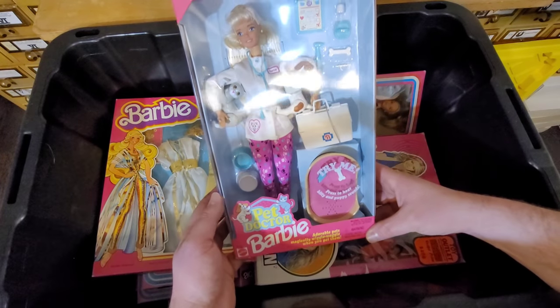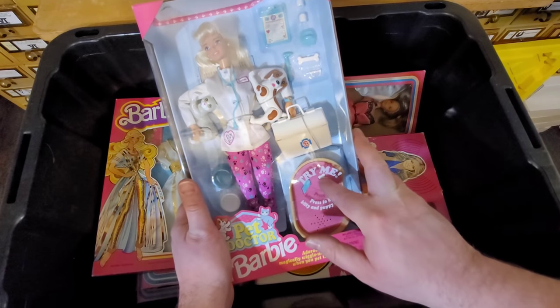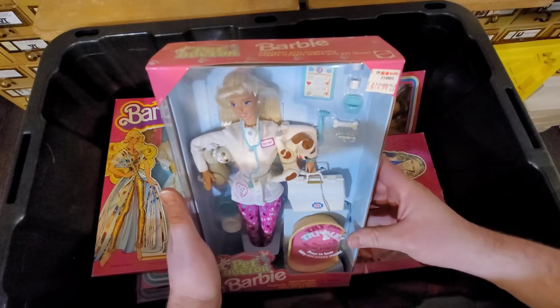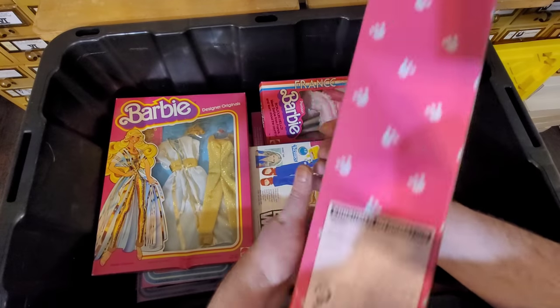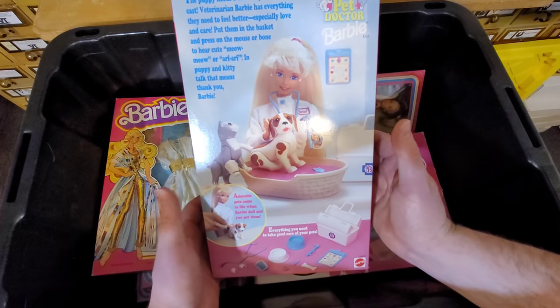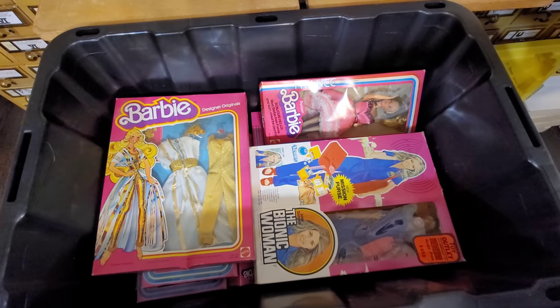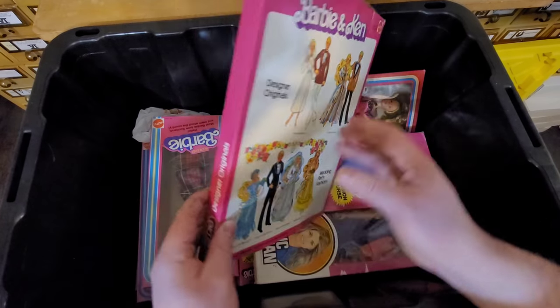Pet Dr. Barbie. I doubt this works. Let's check. Nope. Unfortunately, the batteries are probably dead. KB Toys. Back in the day, this was $17.99, cut down to $14.99. So, my daughter loves playing with dolls. Her room, there's dolls everywhere. So there's just some clothes.